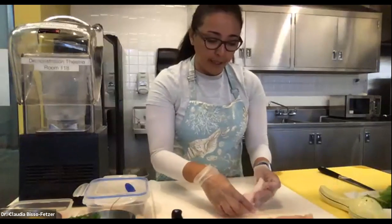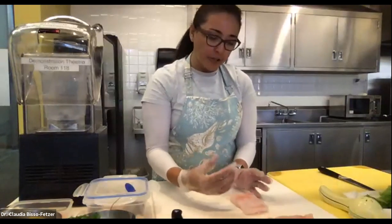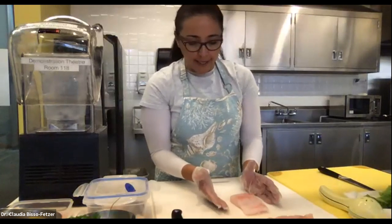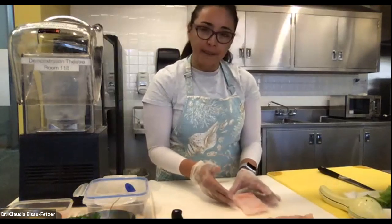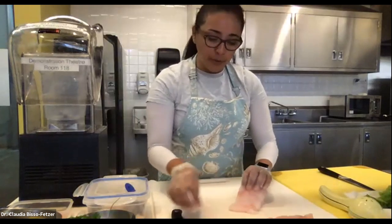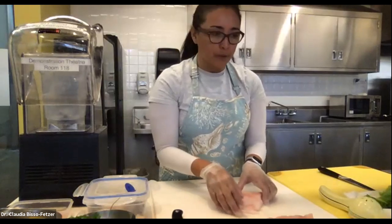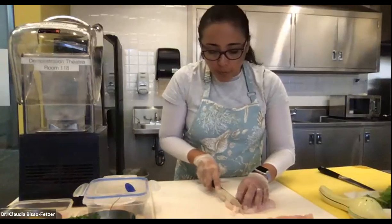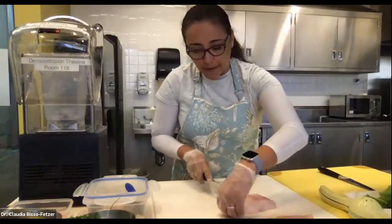So what I want you to do is find a fish. In Peru we have something similar to sea bass or halibut, corvina. It's really good. And what you're going to do is cut it into about 1 inch pieces.